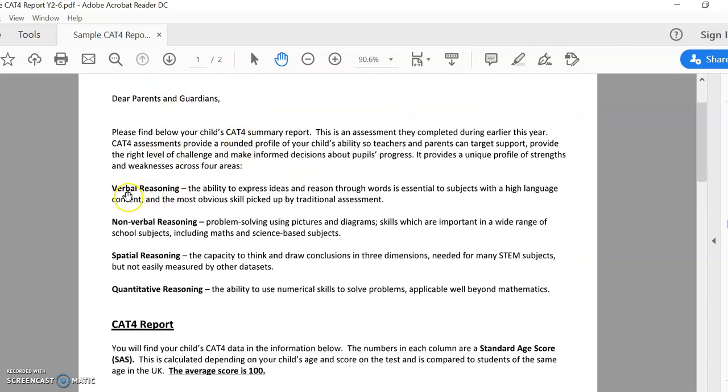The cognitive ability test tests children on 4 main areas. So verbal reasoning, which is the ability to solve problems that are based on language. So it might have been written language or something that they have to listen to. Again, that language would be in English. So for any children who are learning English as an additional language or developing those English skills, you might see that this is a bit lower just because it's been assessed in English.